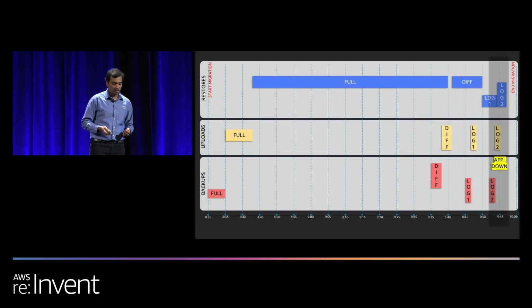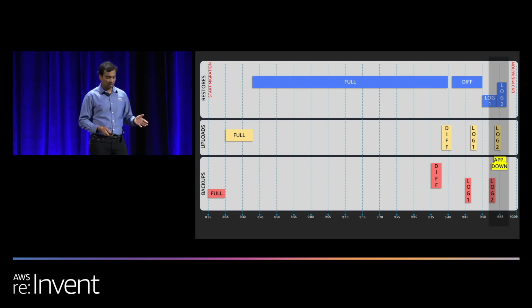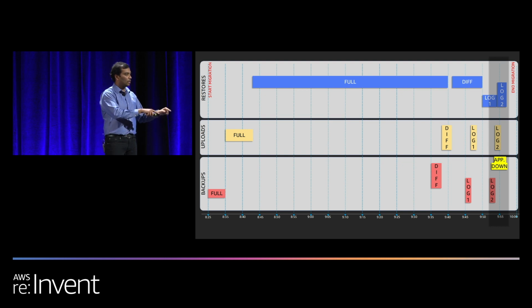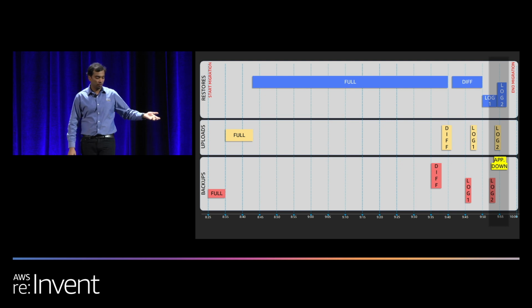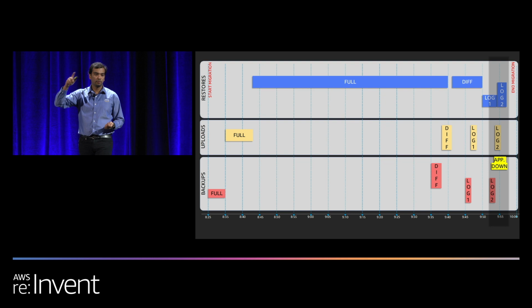So this is the timeline I was talking to you about. As you can see, I migrated a database from on-premises to RDS starting at 8:25, and I finished at 9:55. However, let's look at it step by step and see what my actual application downtime was. The 3 streams you see here are backups, uploads, and restores, and they go sequentially. You first back up on premises, upload the backup to S3, and restore onto RDS. So the first thing I did was a full backup, then I uploaded the full backup to S3, and then I did the full restore.